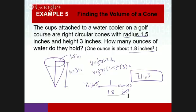So do you guys see the 1.8 goes with the inches cubed? And I put that in the denominator because I want to get rid of the inches cubed that's in the numerator. That's probably the common mistake. Students don't know when to multiply and when to divide by the conversion factor. It depends on how they word it, how they give it to you, right? I could say there are 12 inches in a foot, or I could say there's a 12th of a foot in an inch, right?